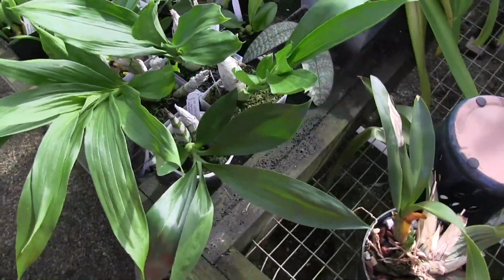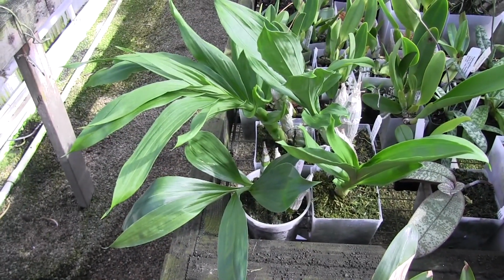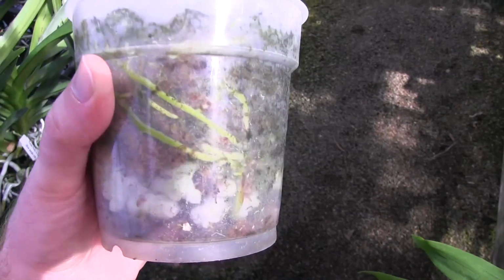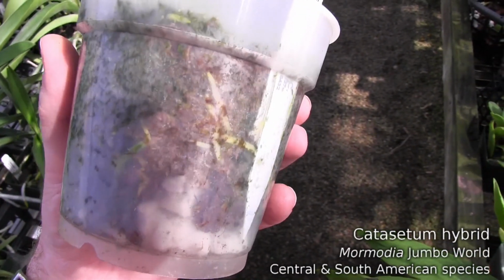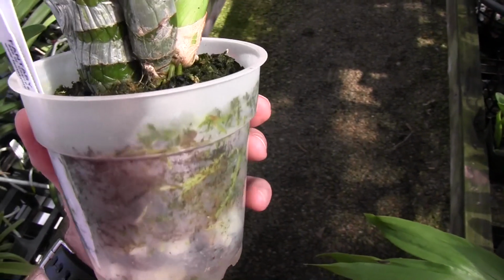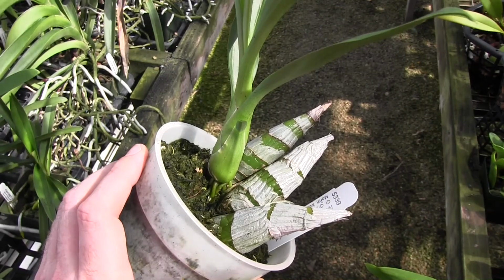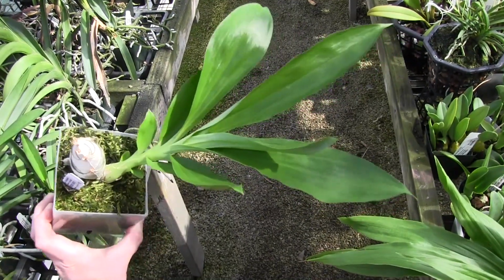Okay, let's do a Cattleya update. The Cattleyas are these orchids that I think their common name is cigar orchids because their pseudobulbs look like long, skinny cigars. But anyway, this first one is Mormodia jumbo world. These are potted in tightly packed sphagnum with bark and perlite at the bottom. You can see it's got pretty decent root growth. The growth seems to be doing okay. It doesn't have a lot of leaves on it, but overall, I think it looks okay. I was hoping for some bigger growth, but, well, it's all right.